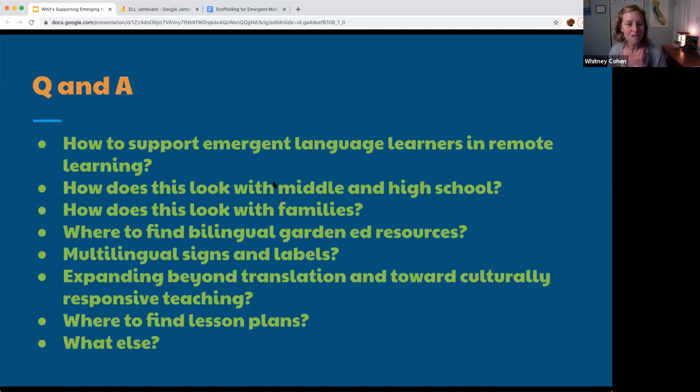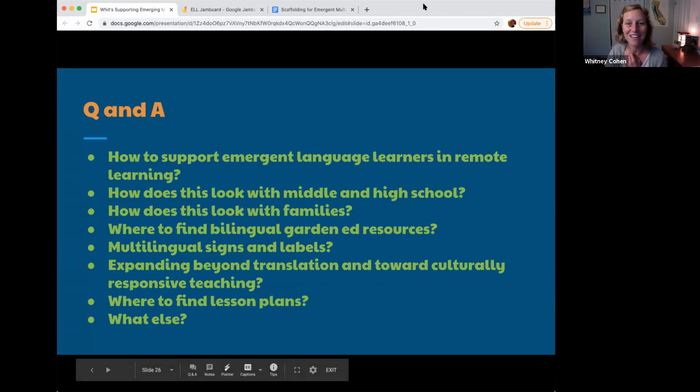So the first question here is how to support emergent language learners in remote learning. And if it's okay with you, Daniela, I'll start with you on that question because I know you've been doing some of that, and then I can tap in. Sound good? Sure. Yeah, sounds good, Whitney.